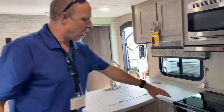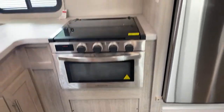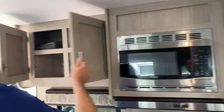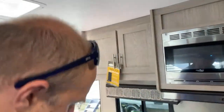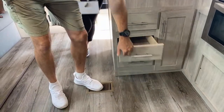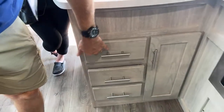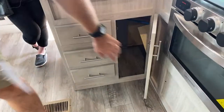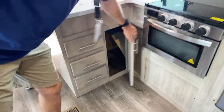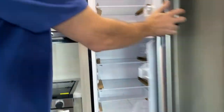And then your 3-burner stove. This one does have an oven, your Gray Stone oven, right? And then up above, we got our Furrion microwave, okay? There's a little bit of cabinetry up here as well. And then down beneath, we've got some drawers. I like that it's segmented already, Lisa. I don't know if you caught that, but it's segmented already for your utensils and things. It's just a little extra thing, but it's nice. And then you got this pretty deep cabinet down there, which goes all the way up there. Same 12-volt GE refrigerator as the last one, okay?